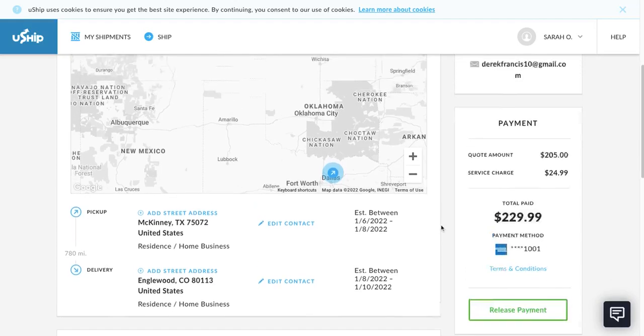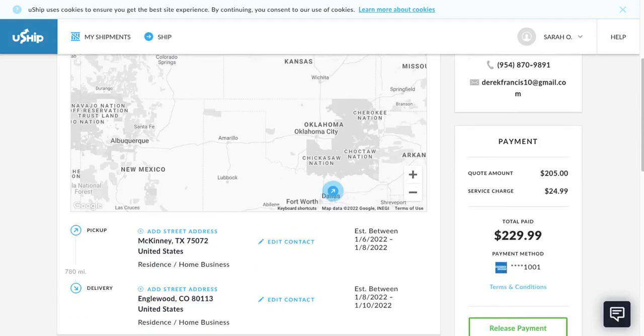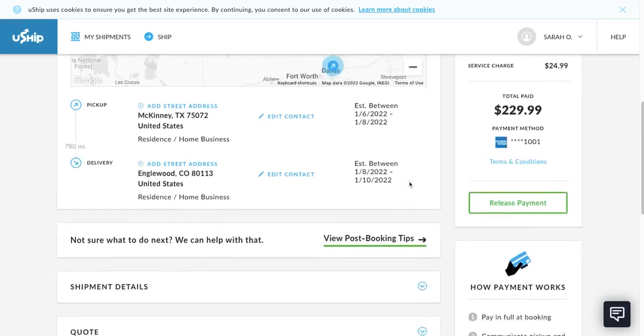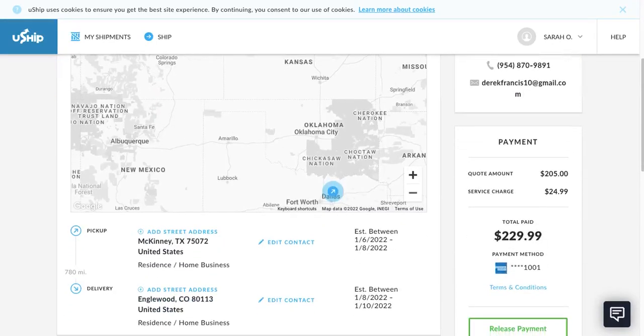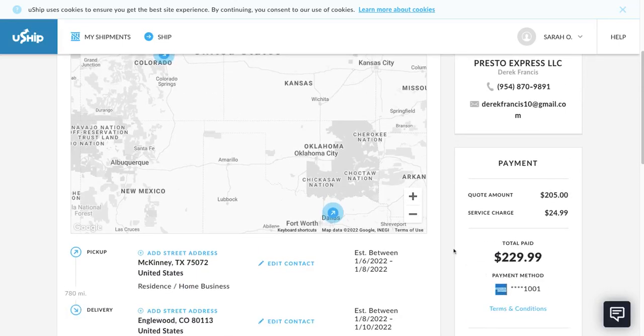This is the screen I'll go to when he has picked up the dresser, and I will then release payment to him here. You do not give them any of this information. Obviously, you get a code as well, so you don't give that to your shipper until it's delivered. And I don't use a debit card, I always use a credit card.